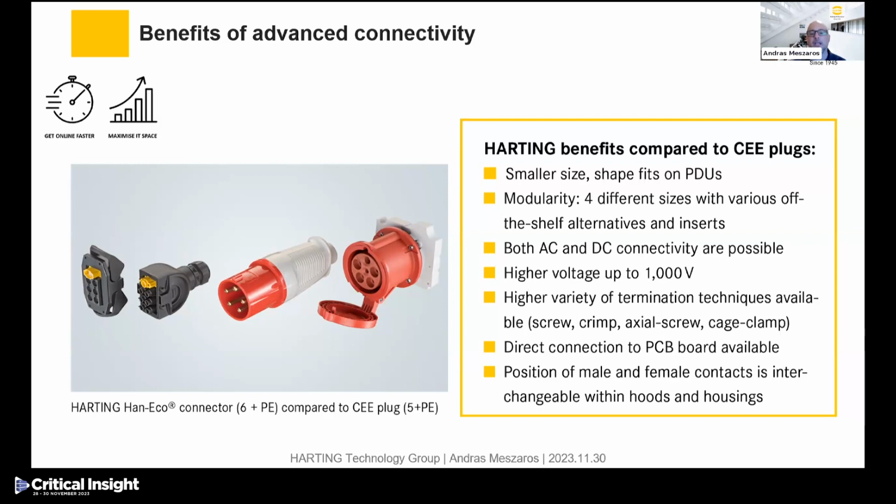So this is definitely an advantage, which I would probably point out: you can also switch the side of the male and the female. It's a little bit more technical, but it's very useful. With the CE plug, you cannot do that. And we can also provide the housing of a connector, so the outer shell, to be more customized in some cases.